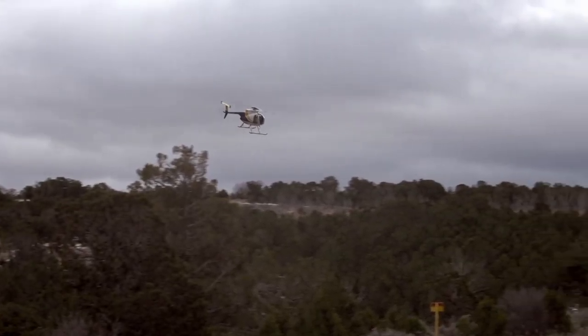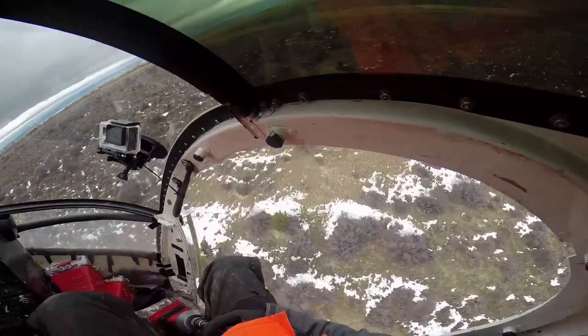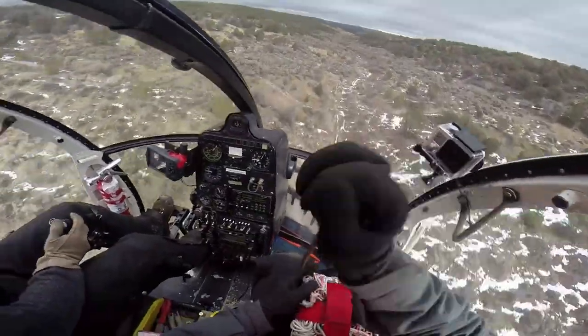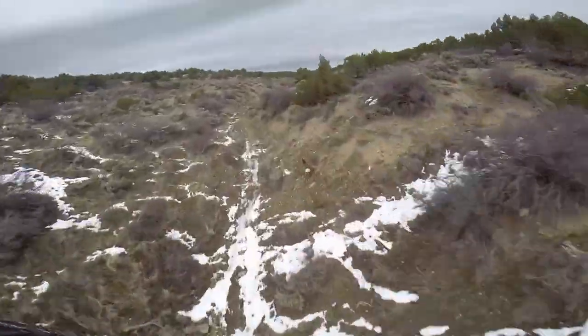The most efficient way to capture deer in order to collar them and get the information that we need is to use helicopter net gunning. So we hire a helicopter crew, and they'll have a net gun, and they'll fly over these deer and shoot the net over the deer.